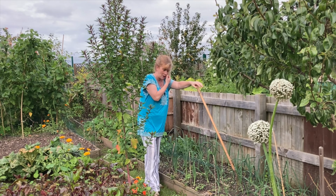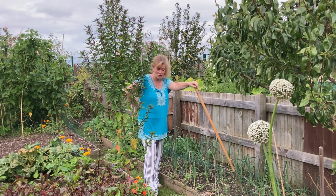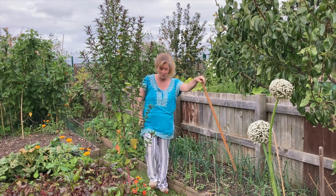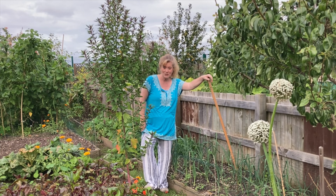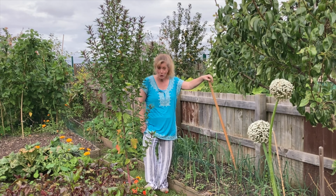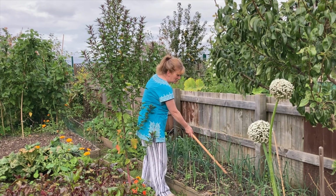I was going to crow in this video and say, oh yes, we've managed to solve the rabbit problem in this allotment because we've put mesh all the way around the outside, and I haven't seen one for several weeks. But when I walked in this morning there was a little baby bunny hopping about, so pretty mad about that.